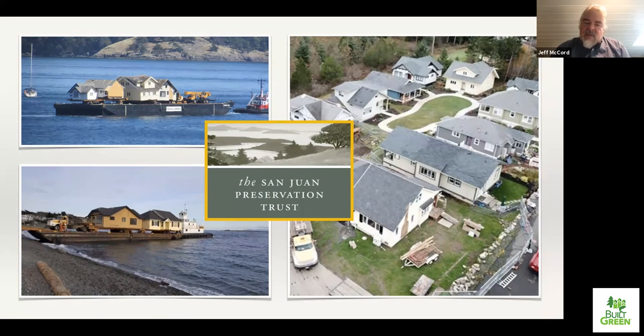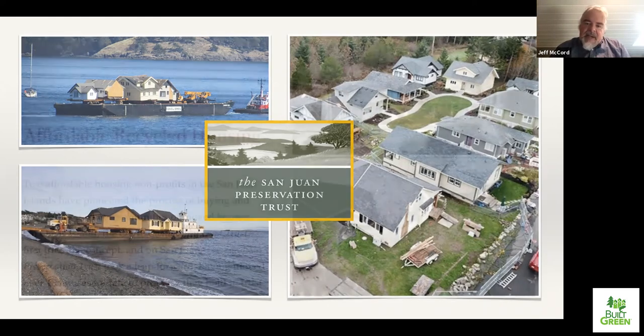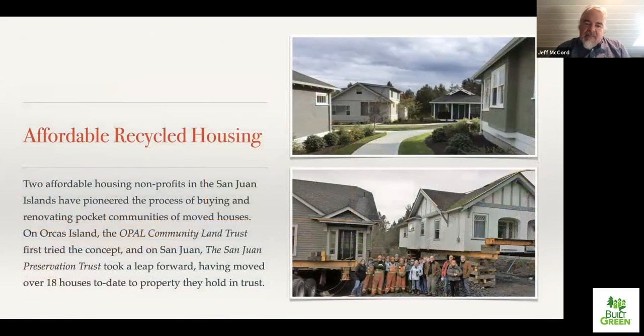And you'll notice that Nickel Brothers is able to combine multiple houses onto a barge to save on the delivery costs. I believe the top barge you can see has 3 houses and the lower barge has 2 houses. It's actually affordable because the majority of the house is already built. So once it's delivered, the house is put on cribbing. And then, like I mentioned before, plumb lines are dropped from the corners of the house and the foundation is built underneath. So really the majority of the costs are the foundation and the hookups.